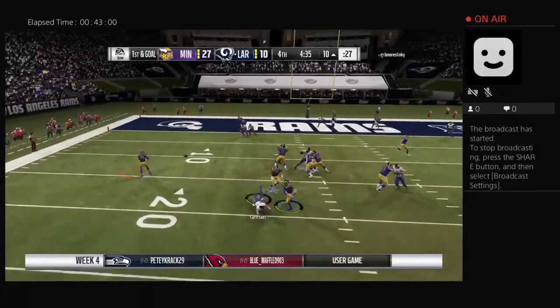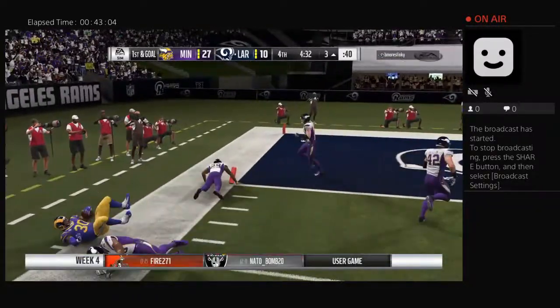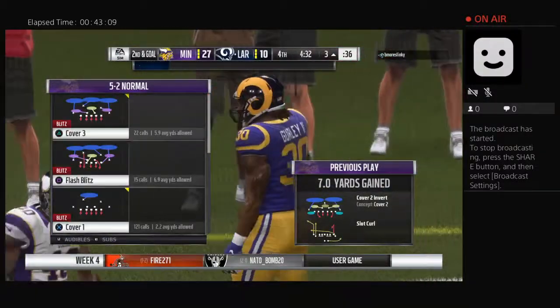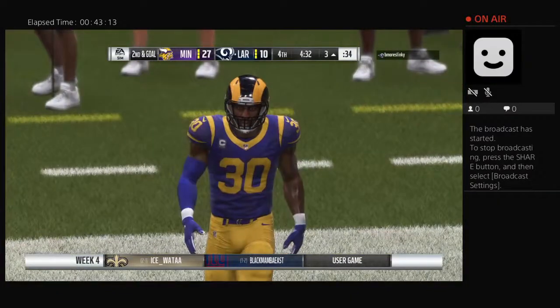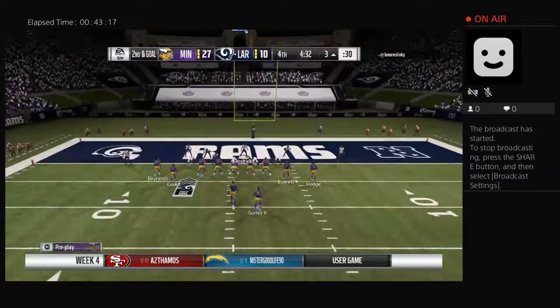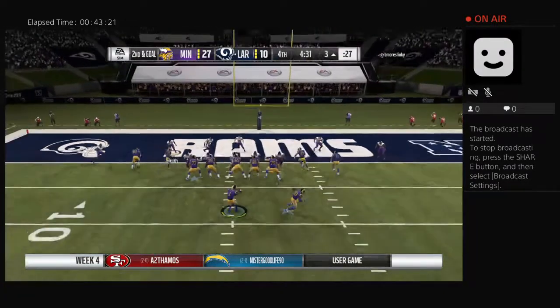From the shotgun, he'll look to throw. Dumps it off to Gurley. A gain of 7 that time. Second and goal. And a nice gain and a broken tackle along the way. And really, we shouldn't be surprised, should we? That's what runners do, especially the best ones. They break tackles and gain extra yardage. From the 2 now, second and goal.